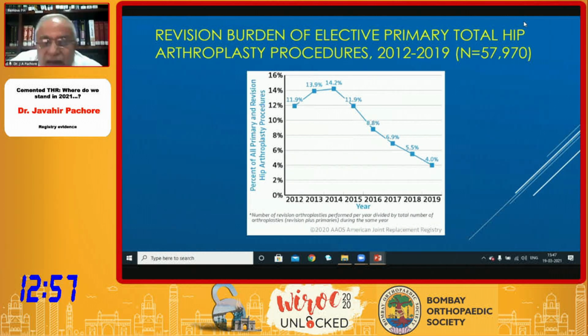About 10 years back, there was a lot of controversy regarding the revision rate and revision burden in USA, because Sweden pointed out to USA that your revision burden is much more. The revision burden was 13 to 14%. With the registry data, within 5 years, US has brought down the revision burden to 4%. This is the greatest achievement the US registry has done. And why? Because they were able to reach the surgeons, tell them what implants are suitable, what implants are doing better. This is one of the important results that has come out of the US registry.